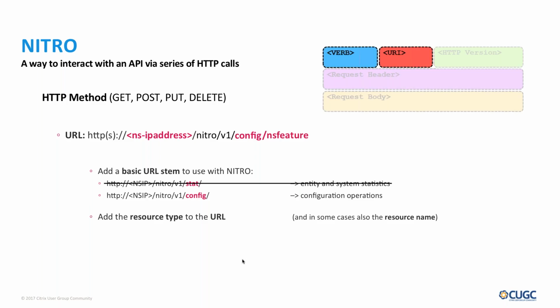In the case of the demos this evening, I'm going to use configuration manipulation, so I'm going to add /config to the URL. But NITRO needs a bit more information than just this URL. You also need to specify which resource type you want to address. And in some cases, when you want to address a specific load balancing virtual server, you also need to specify the resource name.